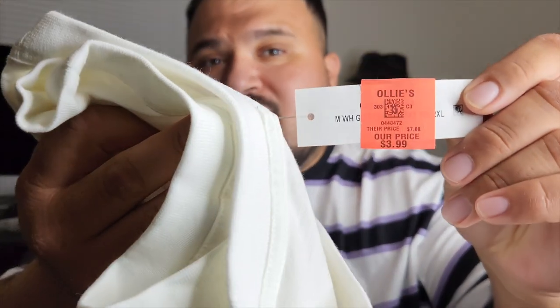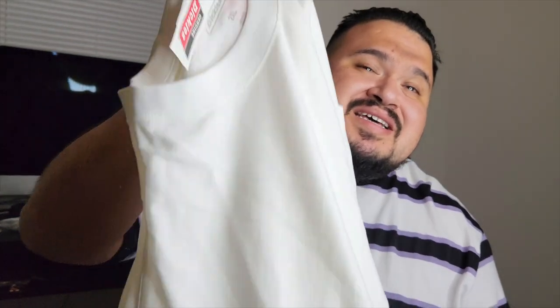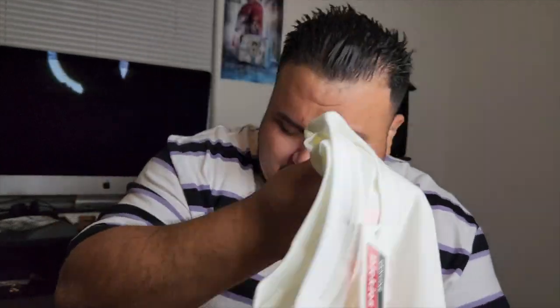But we're not through yet. Okay, this is crazy, but I got me two Dickies white t-shirts, okay? And I only paid $3.99 for each one, two of them. These are usually easily, you know, $9, $10 and up. And I got two of them for $8. You cannot pass this deal up, you know what I mean?